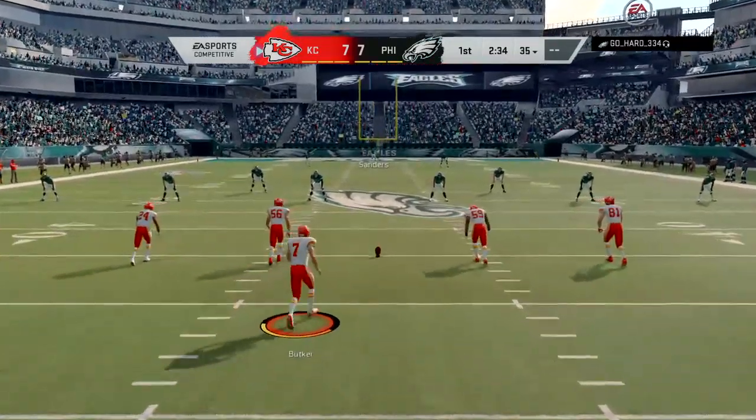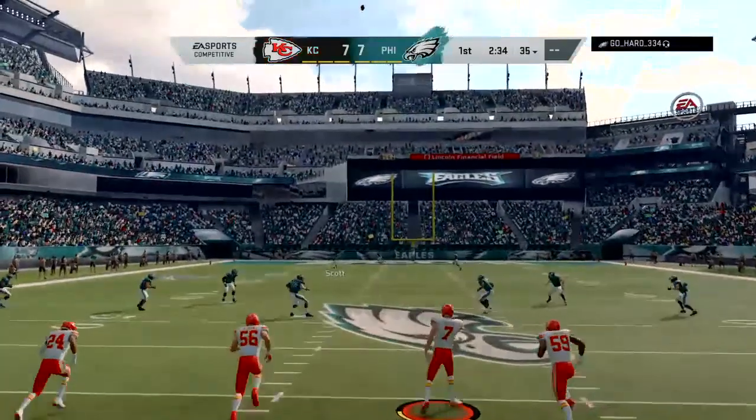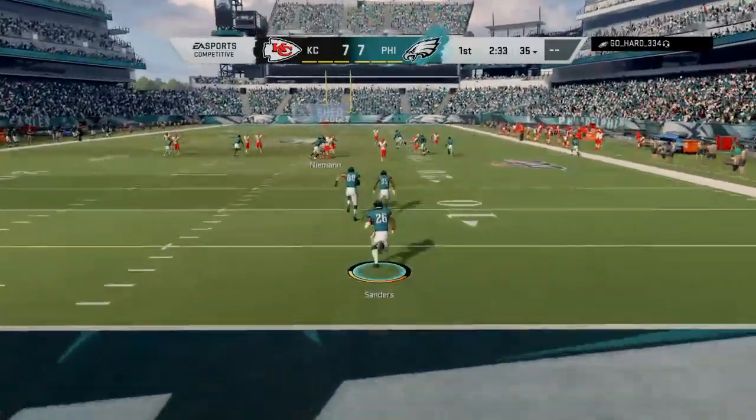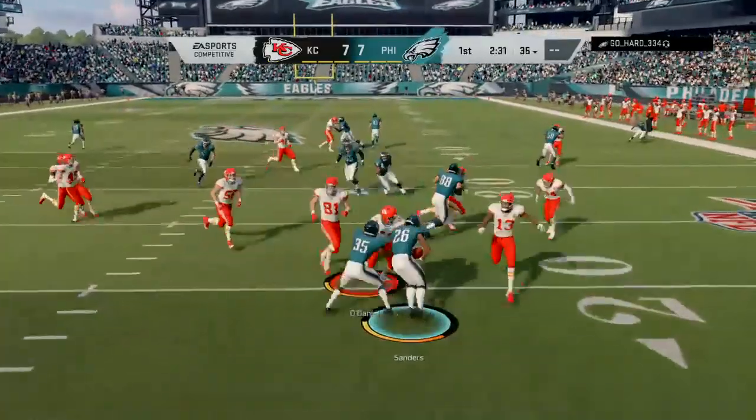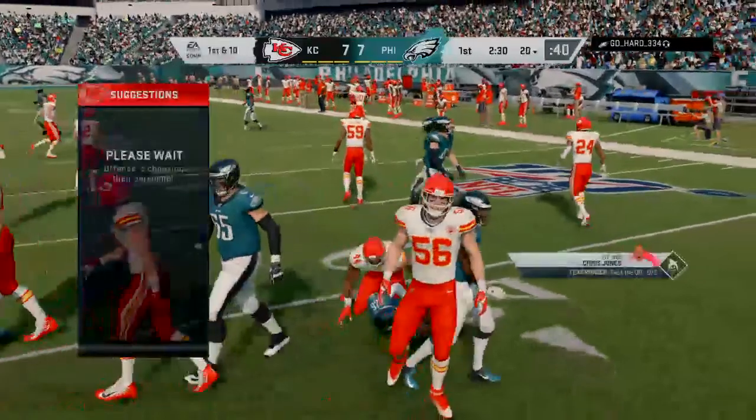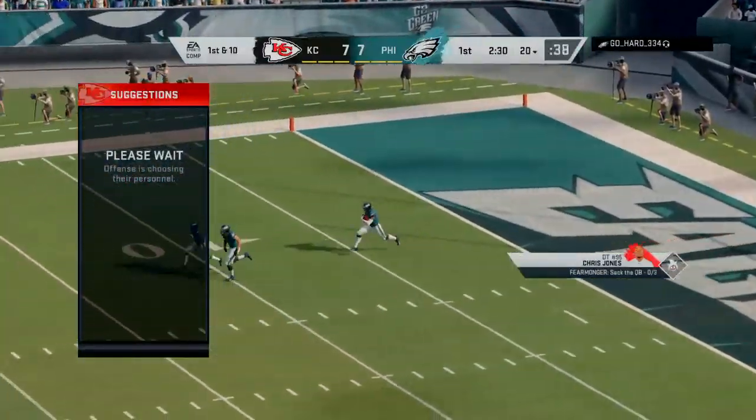Each team has scored. 7-7 here as the kick's away. That'll be taken in the end zone. And the decision to come out is going to cost him 5 as he's taken down right at the 20.